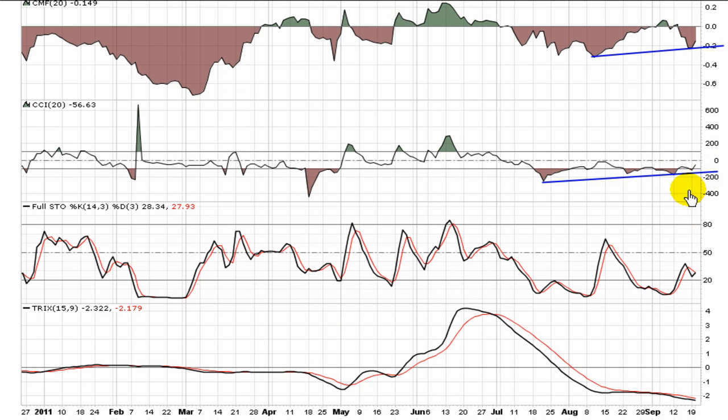CCI trying to make some higher lows, holding above negative 100 at this point. Full stochastic looks like some momentum is trying to come into this play. Look for that short-term downtrend to be broken. Want to see this push up more towards 50 to show some real momentum. TRIX, kind of ugly actually. Trending downward, not giving hints of a turn yet at this point.